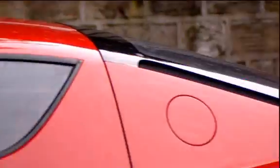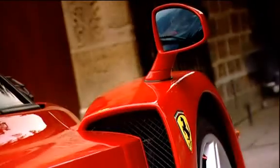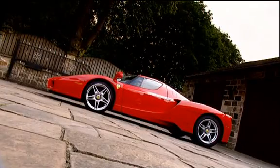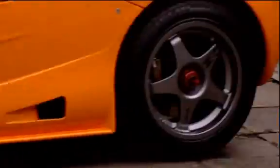It's a car that gives you goosebumps, but the experience is slightly dampened because you know one day, just like the F40 and F50 before it, the Enzo will be replaced, whereas the F1 will exist forever as the McLaren flagship.